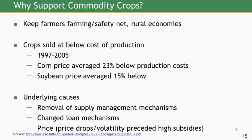So why do we support commodity crops at all? Well, the main reason is basically that this is a safety net and it keeps the farmers farming. And we need that both because they provide us with our food and also because this is a significant support to rural economies. And because farming's a relatively good land use compared to development on that farmland. And why do we need this safety net? Well, basically, farmers have not been able to command the prices that they need to make a living. And so crops for the past number of years have been sold below the cost of production. Why is this the case?